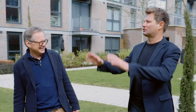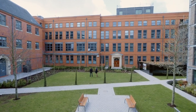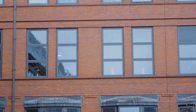So just talk me through each section of the buildings that we've got around this beautiful oasis space and a little bit about names. Where we've just come from is Regent House, which is essentially the director's suite, up on the second floor, where you can see the tall windows. So that's where we were.